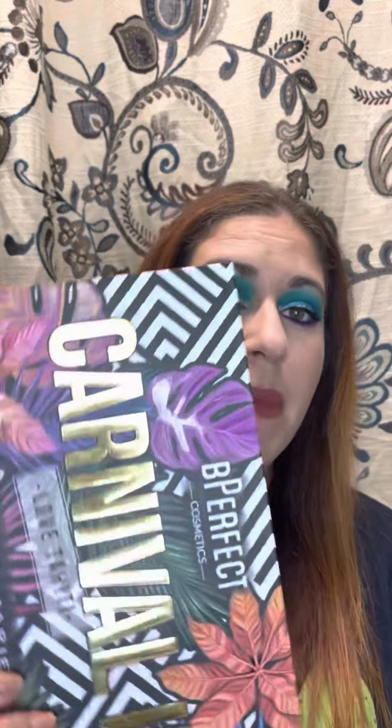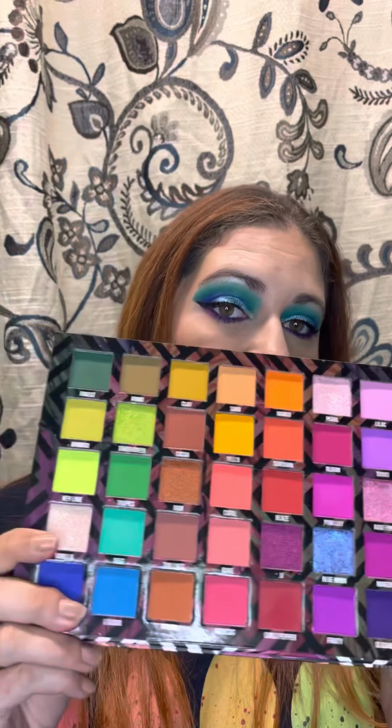Now, the next one, and like I said, guys, these are in no particular order because there's no way I could order these, is the Carnival 3 from Be Perfect. I went back and forth on which ones I should add because I originally thought I was going to add the Carnival XL, because I like some of the colors in that one better.